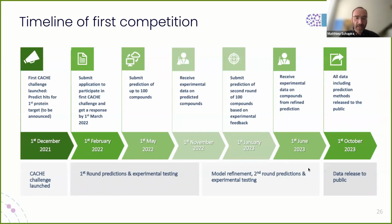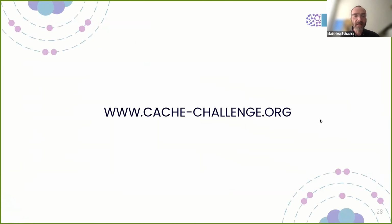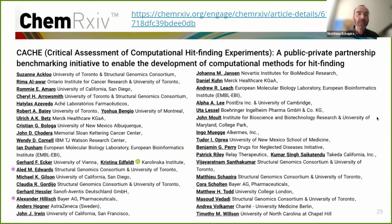I can go to the next slide. So again, each competition lasts 20 months. Those are the big boxes that you see, but a new competition is initiated every 3 months. On the next slide, this is the website if you want to know more. And on the next slide, there is a white paper that is in press at Nature Reviews Chemistry, and you can already access the preprint through ChemArchive.